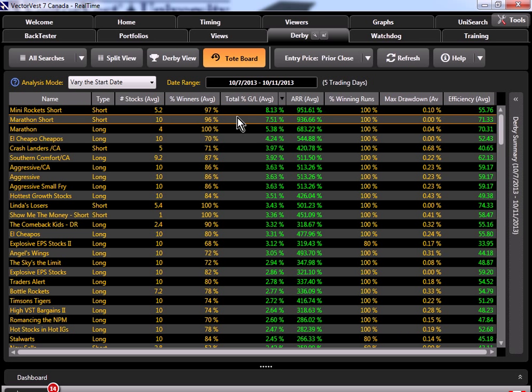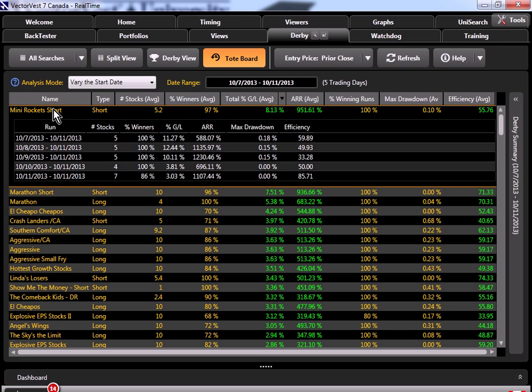And remember, those are averages because if we click on Mini Rocket Short, you'll see that we ran a test on 5 different periods, changing the start date 1 day at a time, keeping the end date constant.